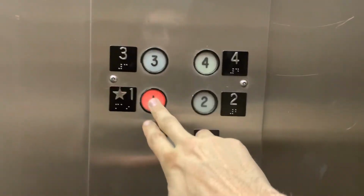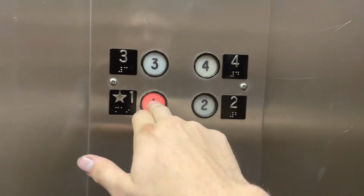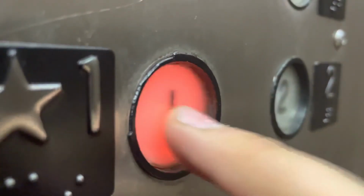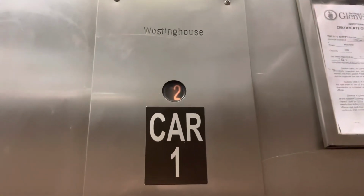Alright, back down to 1. Whoa, wait, that does not press like, that presses in way more than typical Westinghouse AE. Like, look at that. Just for reference, look at the door open. Oh, that pushes in a lot too. Weird.